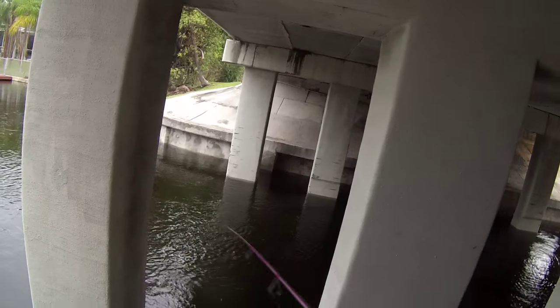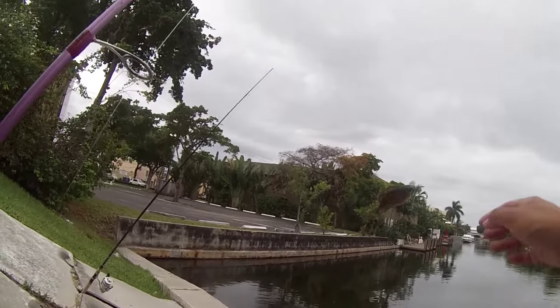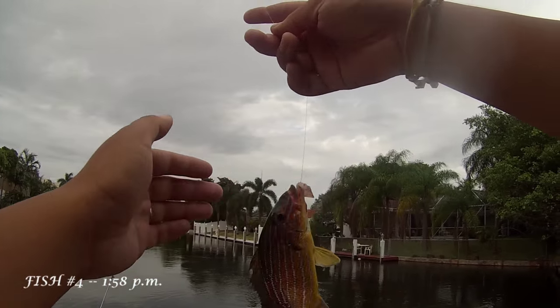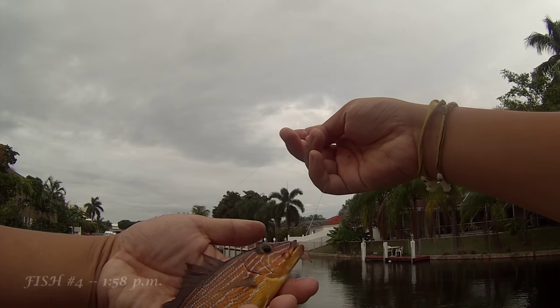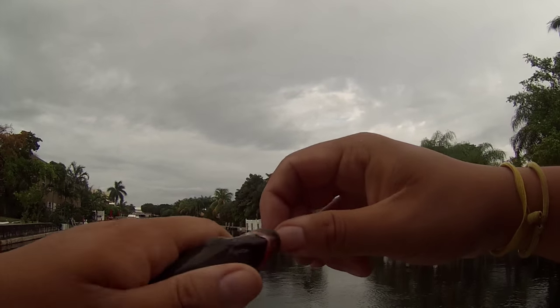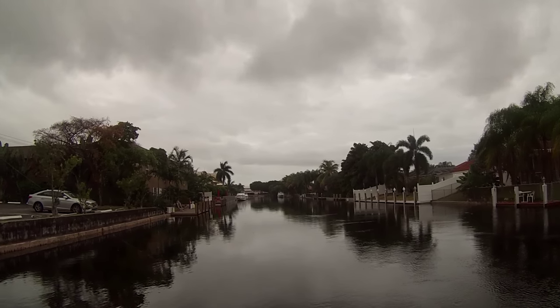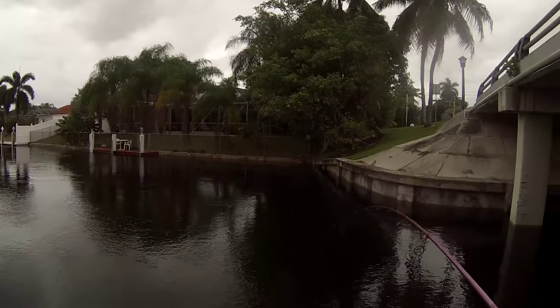Yeah, fish on. What you got here? Oh well, I already have you. Another one of that type, whatever this is, yeah? Beautiful. I already have this little guy. Once in a while, a giant. Finally, solid.